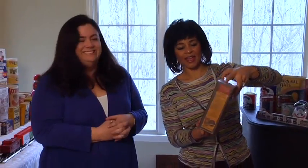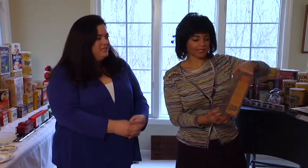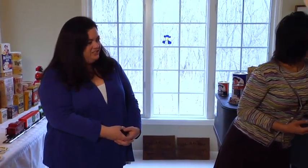This is really fascinating. There's still rice in here. Now, did he design product packaging? He was a packaging engineer for Quaker.